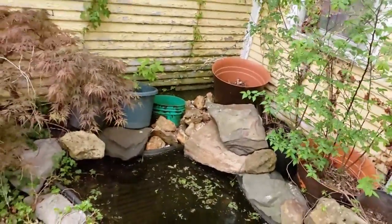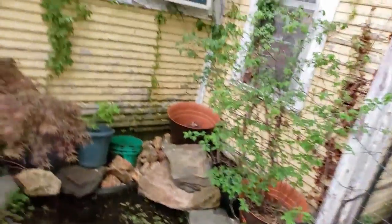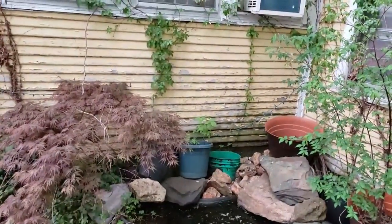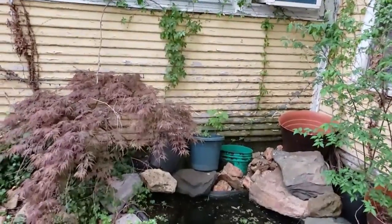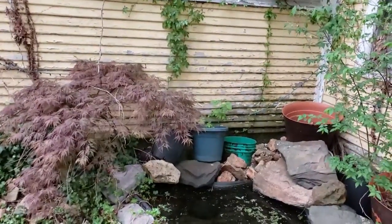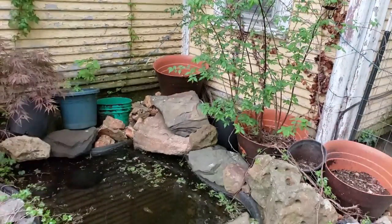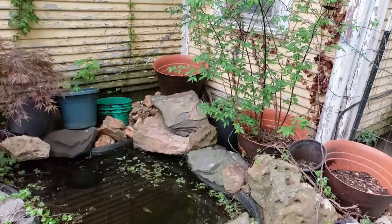I'm going to be draining the pond. Let me set the tripod down so I stop tripping on it. I'm going to be draining the pond at some point this spring so that I can level it out a little bit more, as well as install a new fountain outlet there to get the waterfall going again.